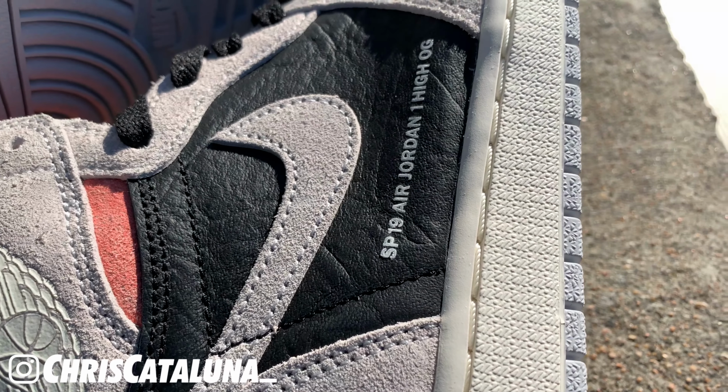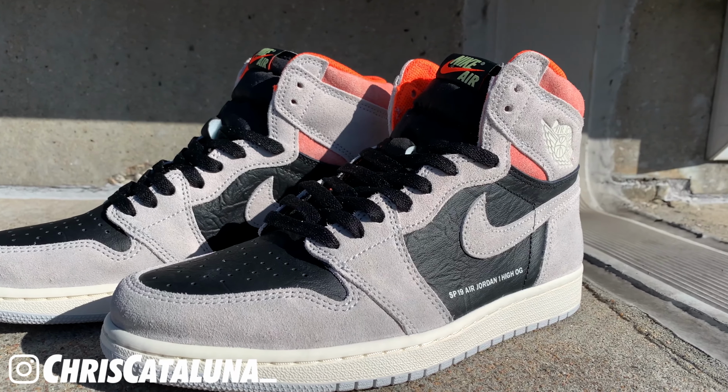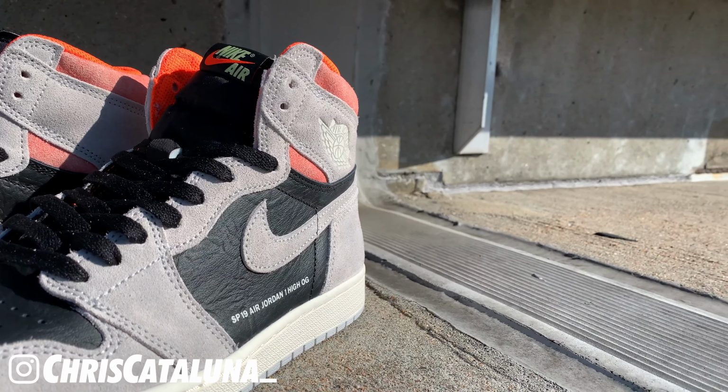Now that we're done talking about the upper and the lining of the shoe, we can talk about the midsole, which is made out of a rubber material and is done in the sail color. Employing the use of a rubber midsole ensures durability. Now, this is a Nike Air Jordan, so there is an air unit in here. However, it is not a full-length air unit. It is only at this heel area, so you'll probably notice that cushioning at this point only.